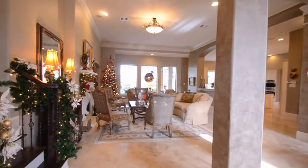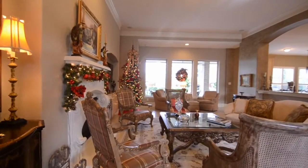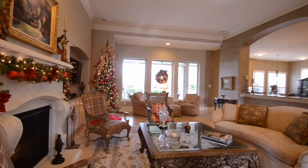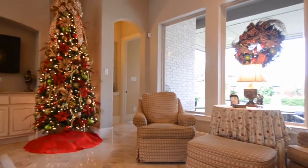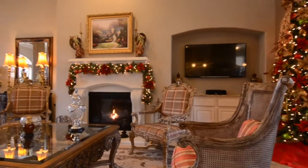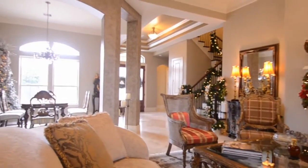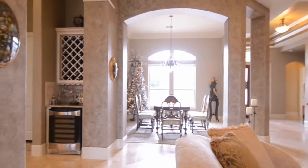The gourmet island kitchen features beautiful distressed cabinets, a huge island, bar with wine rack, double ovens, 5 burner gas cooktop with updraft vent, stainless steel appliances, a huge walk-in pantry, and a butler's pantry. The sunroom, currently used as a second dining room area, has a built-in desk with knee space and upper cabinets.